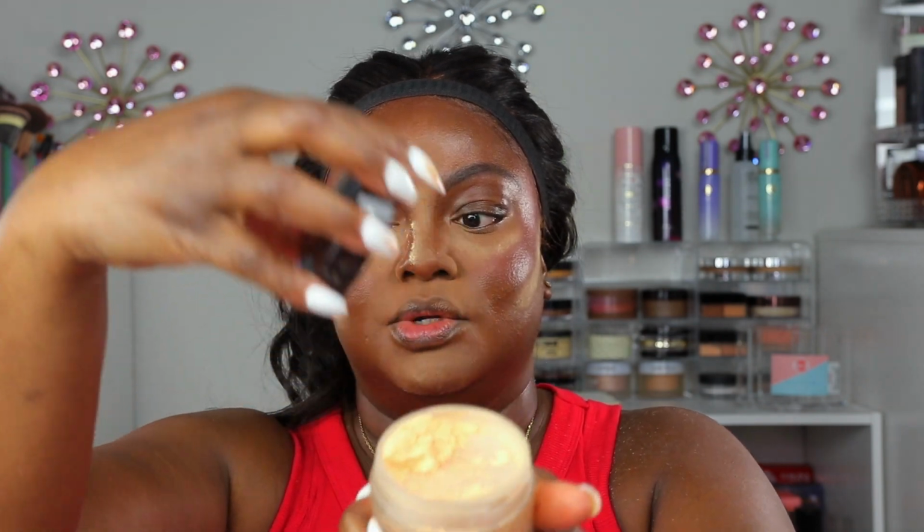And I'm gonna take the Laura Mercier. I did show you the honey powder, right? This is the translucent honey powder. I think I showed it, but I'm gonna show it again. And I'm gonna go into the Laura Mercier medium deep powder. That's this one. And set the rest of my face.